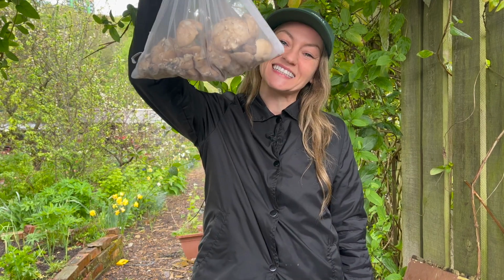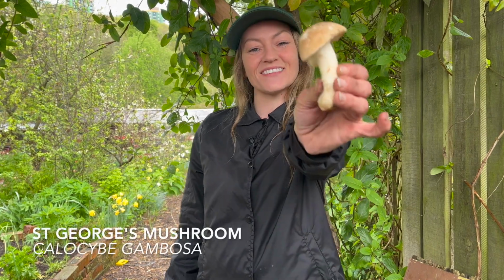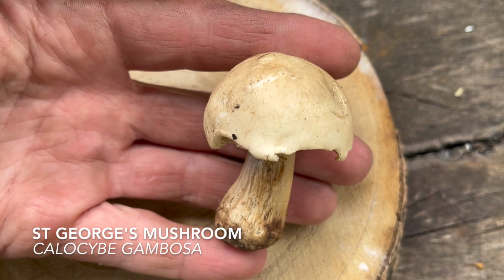I'm Danny. It is the 6th of May and it is prime St George's mushroom season in Sheffield. So today I'm going to give you a quick rundown on how you can both find and safely identify this delicious spring mushroom.